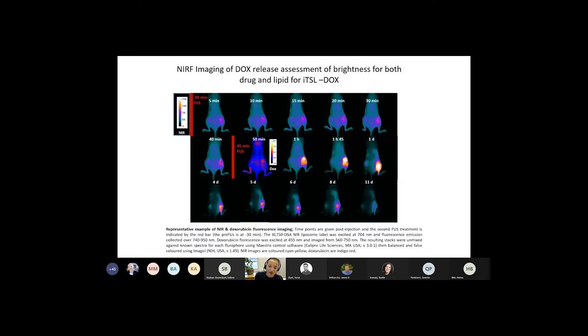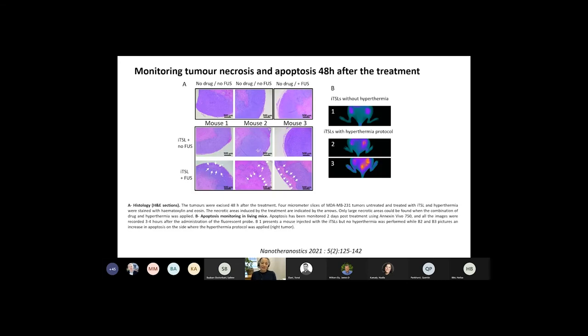For the doxorubicin loaded thermosensitive liposomes, we saw the same effect, where the doxorubicin is released only in the tumor that is treated with focused ultrasound. So we confirmed that these particles behave and release the drugs remotely and non-invasively, on the right tumor. This effect caused necrosis and apoptosis of the tumor, as it was detected using the annexin in vivo probe. Again, the right tumor has been treated with ultrasound, allowed the drug to be released, and allowed the drug to be active.